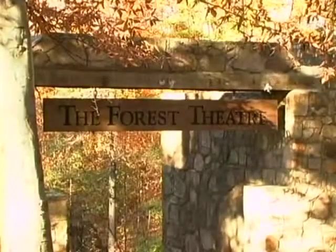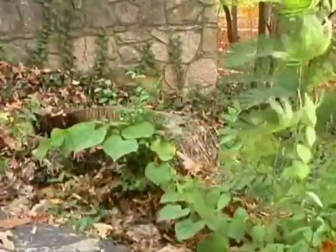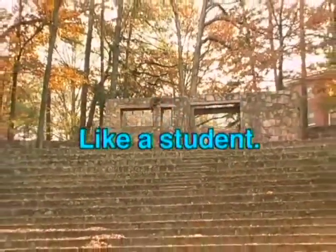During the fall, one of the most peaceful places on campus is the Forest Theater. Many great plays are held in this place of serenity. But my favorite times are when nothing at all is going on, and the colorful canopy of leaves overhead shelters you from the cares of the world. No one knows the real Carolina like a student.